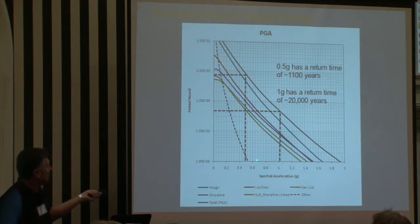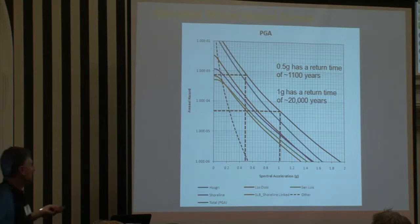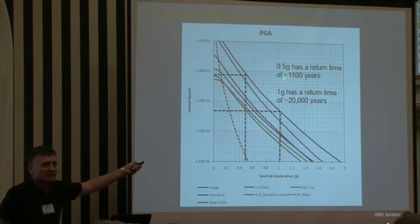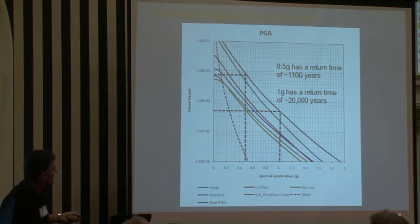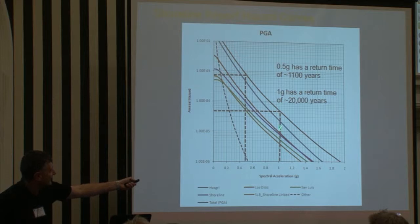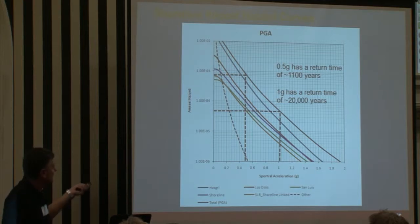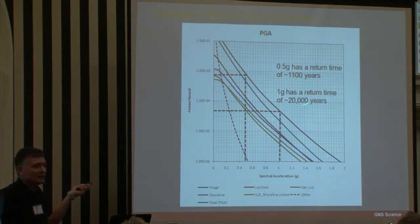But if we looked at some ballpark fragility values, so toppling accelerations, say if the 0.5 g back of the envelope toppling acceleration, if we looked at where that would plot on this, basically the return time of that is about 1,000 years. But if it was less fragile, say 1 g, the equivalent return time is about 20,000 years. Now that varies depending on the hazard curves you look at.